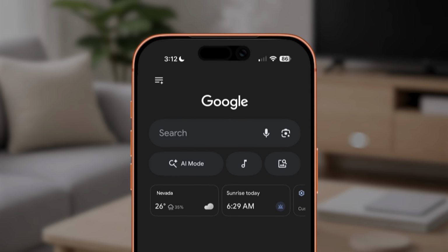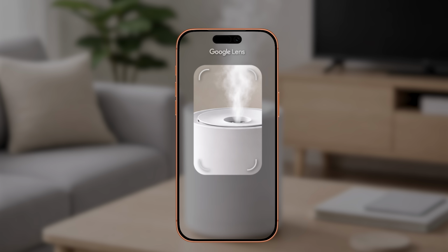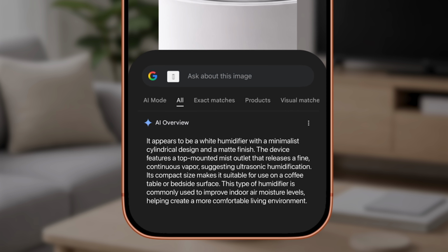Your customers aren't finding you the way they used to. They're not just typing into Google anymore. They're pointing their phone at what they see. They're asking chatbots what to buy. They're comparing you against competitors before you even know they exist.